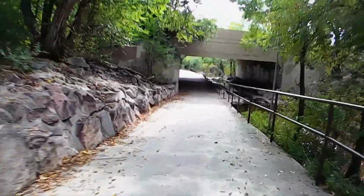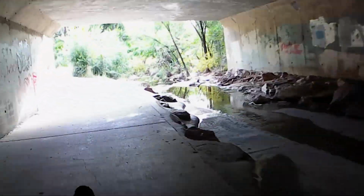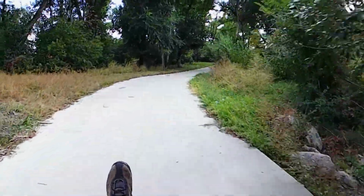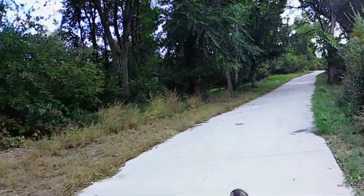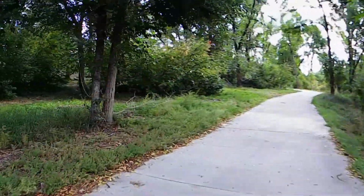Recumbent trike coming through, stay tight. Nice little view down there. Like I said, that's Douglas Creek. And up on the ridge here is Sinton Pond. That's what the Sinton Trail is named after.